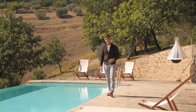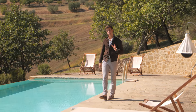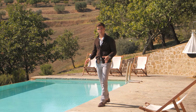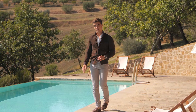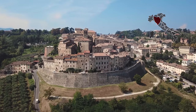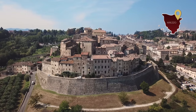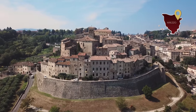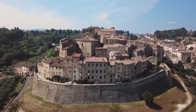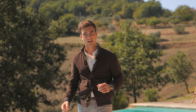I am Danilo Romolini, and today we are back in the ancient and extraordinary Tuscany. In the area of the Tiber Valley, close by to Arezzo, we find a lively hilltop village named Anghiari, a place hiding for hundreds of years among its mountains some eternal castles. Today, we will visit together one of them. Let me guide you through it. Come with me.